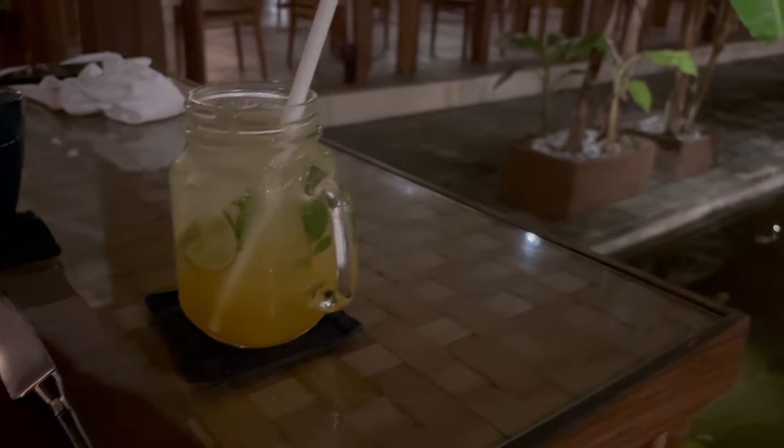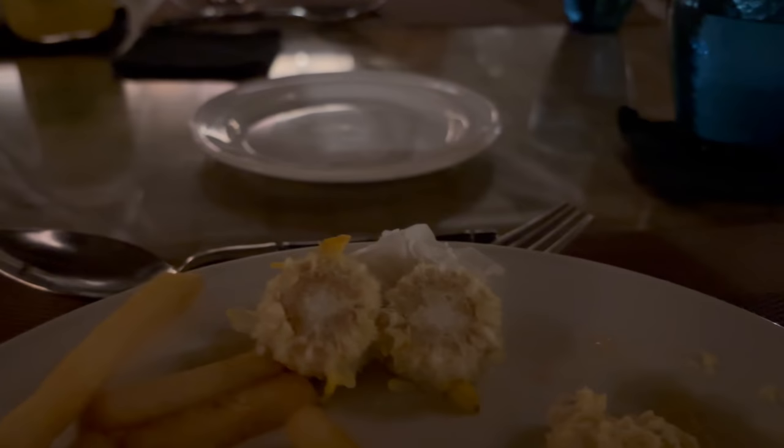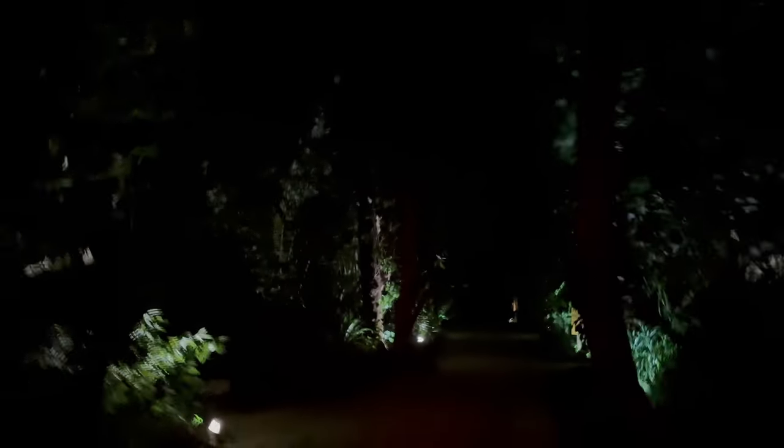The passion fruit mojito. Yes, sir. A little corn on the cob, some fries, something light.